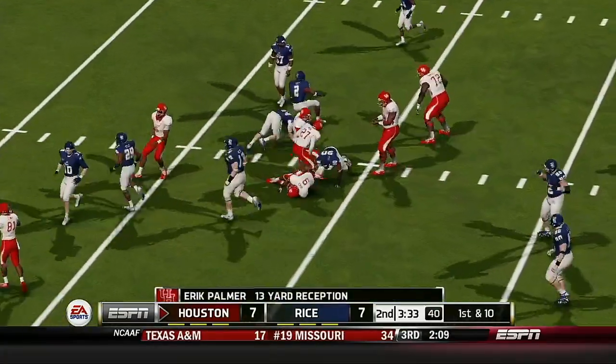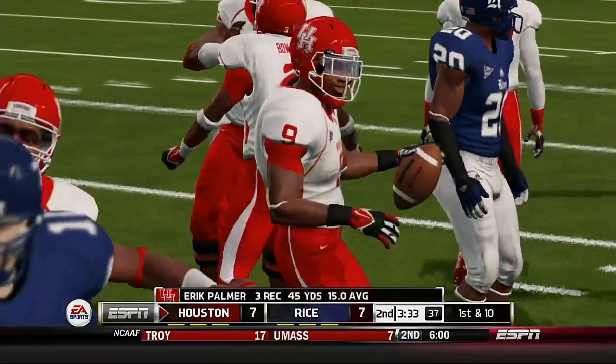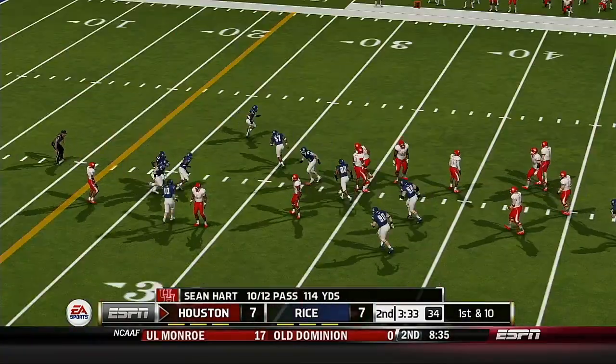Receiver got the first down, and he hits him hard at the 32-yard line. That's good for a gain of 13 yards. First down.